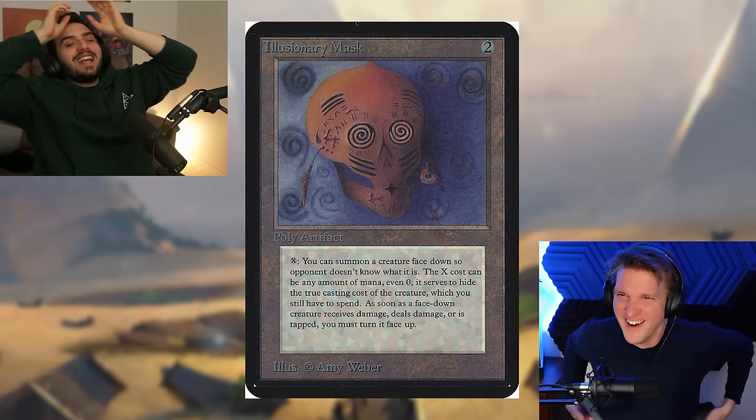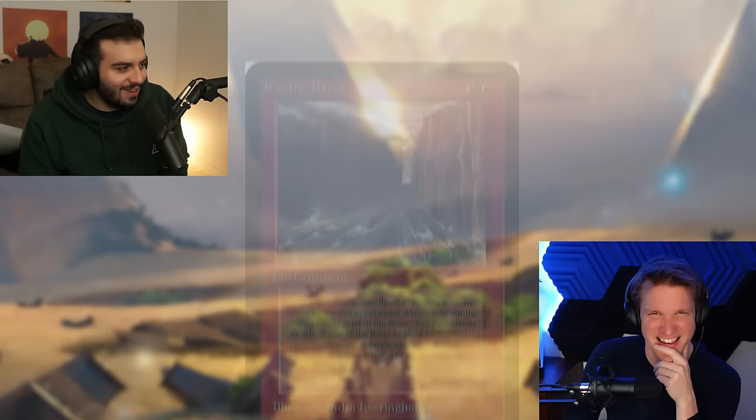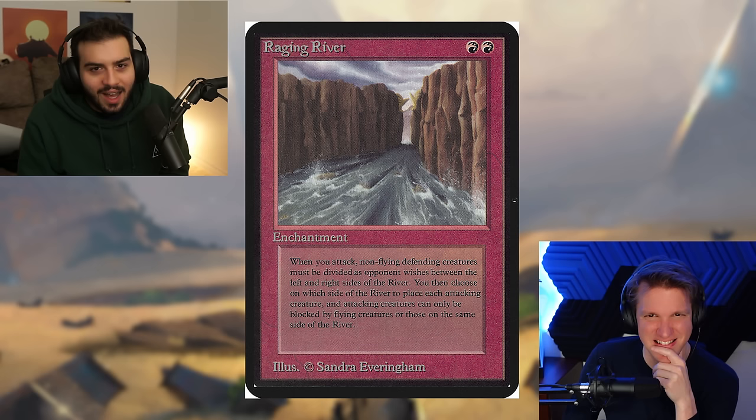I don't get it. I really don't get it. Oh, this is actually a lot. Raging River. What a name. Two red? Is that what red looked like back in the day? It sure is. Looks pinkish.